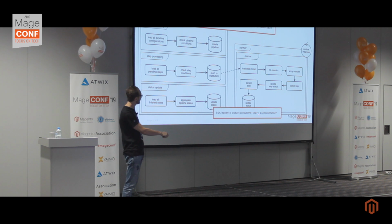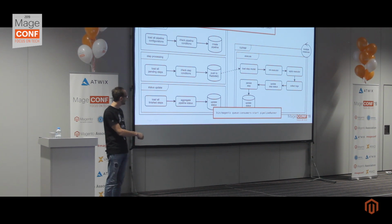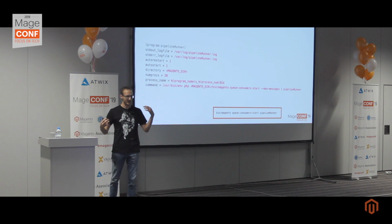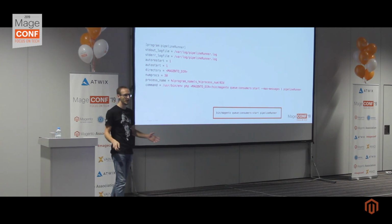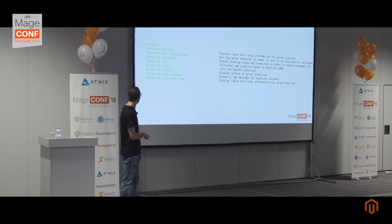So you can just run a pipeline runner like a consumer of this RabbitMQ, and you can run multiple of them. For example, using supervisor, you can just say, I need 30 of them, for example. Yeah? So you have 30 processes which are able to run up to. So 30 is a pretty big number. We normally use something like 4, 5, and we have 40 in one project, but these are on different servers.